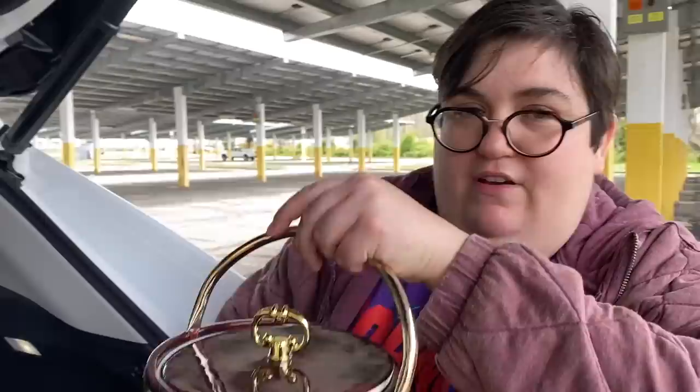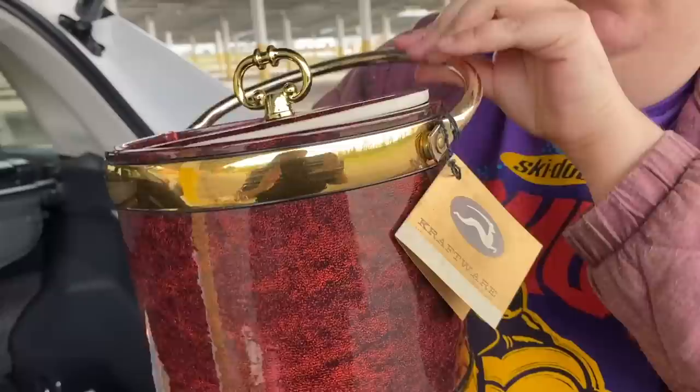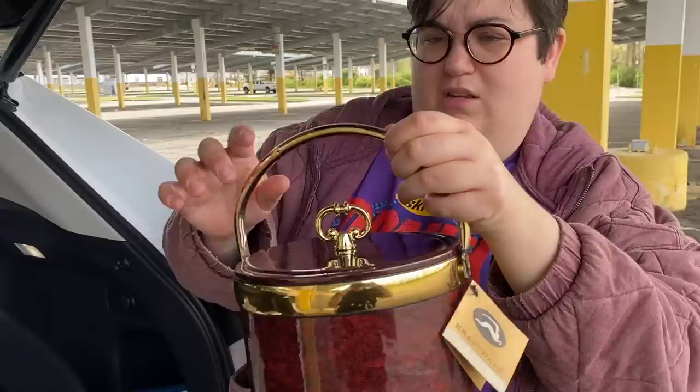I found this cool ice bucket in the crawl space. It was never opened, never used, and has the original tag still on it. I think this is so cool. So fun to see. Wow, brand new. Brand new. Possibly something she got as a wedding gift. So cool. This will be on eBay for someone to enjoy.